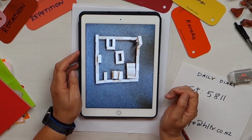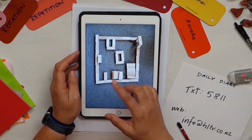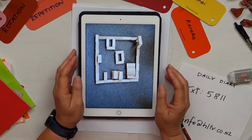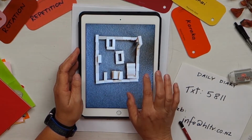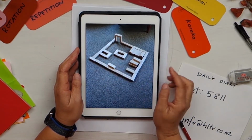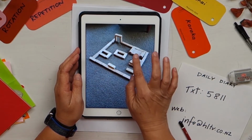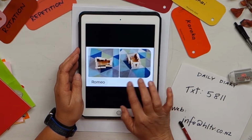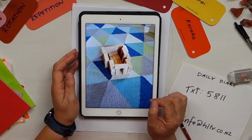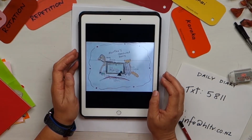This is Rio's work. He's done a map of his bedroom using Jenga blocks. It could be a map or it could be just a drawing of his bedroom. Amazing work. I love the three-dimensional aspect of that. Harry's got his little doorway into his room there. There's his bed there by the looks. And his brother Romeo, this is his version of the same idea. Well done, you two boys.